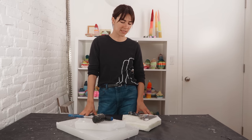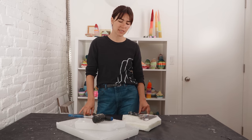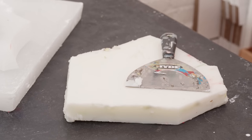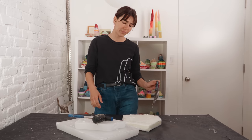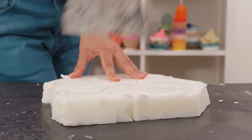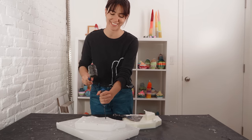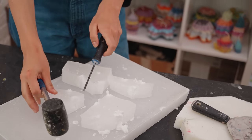First step is chopping up some wax so that I can melt it down and put it into the molds. I typically use two different kinds of wax. I have a soy and a paraffin. The soy is a lot more opaque and the paraffin's a lot more transparent. So the soy I can just chop up easily. It's really soft. That's probably a good size. And then the paraffin, I have to chisel it because it's a little bit harder to break up.